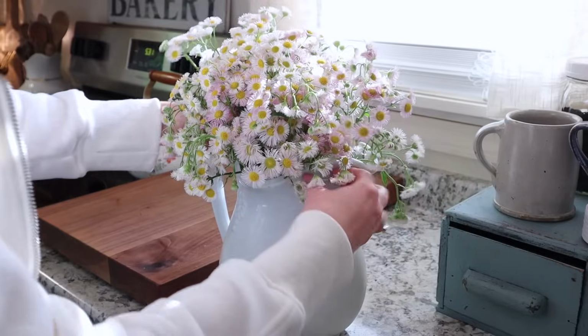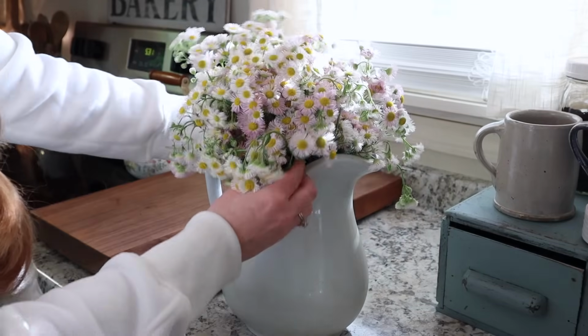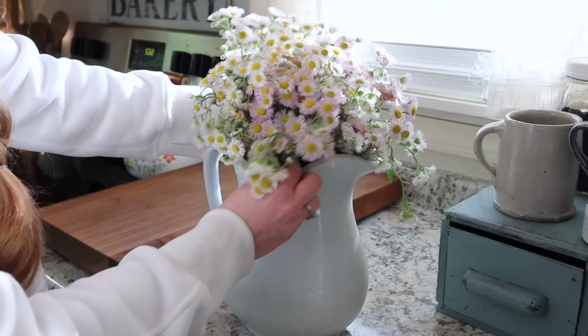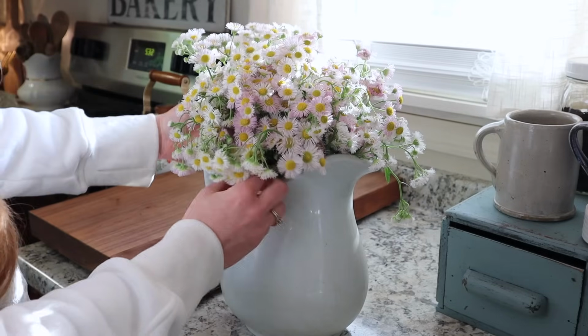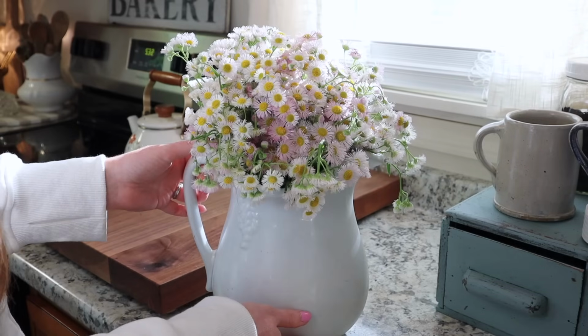Some of these beautiful wildflowers that grow over near our apple orchard, and my husband clipped these and brought these in for me the other day, and I thought it was so sweet, so I was excited to add those into my new big ironstone pitcher, and I just love them.